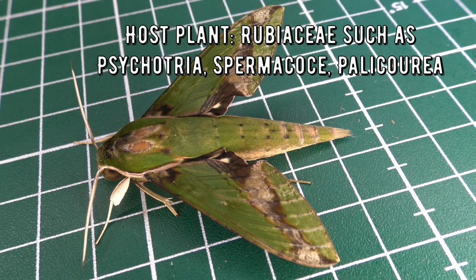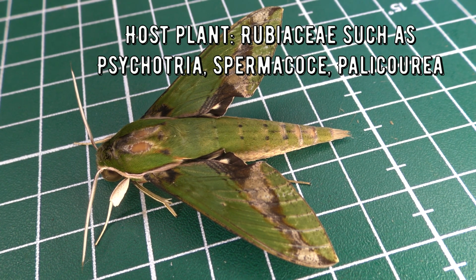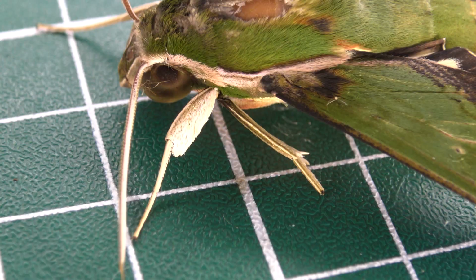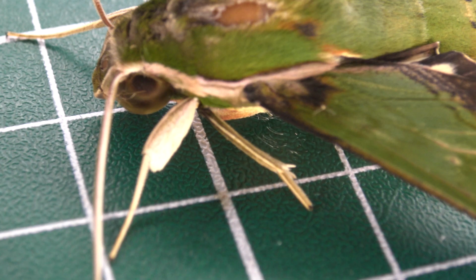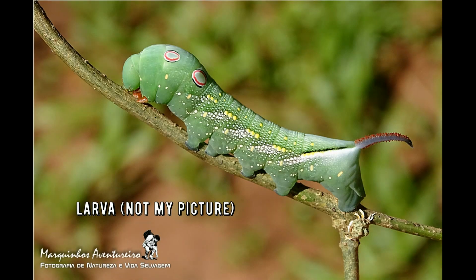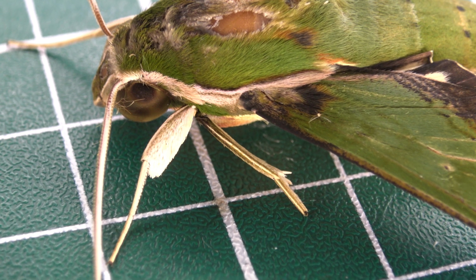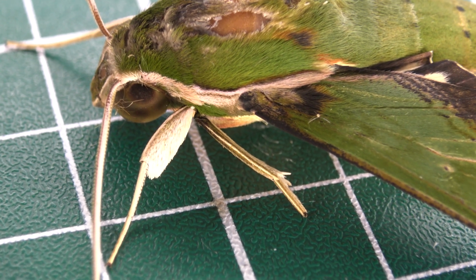Reportedly, the caterpillars feed on the Rubiaceae family plants. This includes plants of the genus Palicorea, but also Psychotria, Spermacoca, and undoubtedly more species. The larvae of this species seem to have false eye spots and make almost a snake-like impression. Feeding on Rubiaceae plants seems to happen in a lot of species of Xylophanes as well.